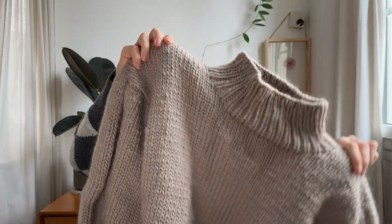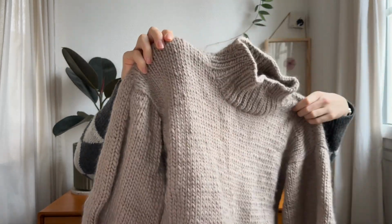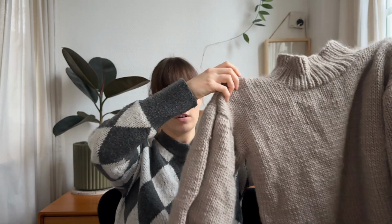I've actually not wet blocked this at all, which you can probably tell. I think if I wet block this, it might be a little bit better, but it would be even bigger, and I already think it's too big. And also it's too warm.